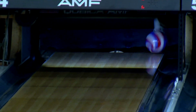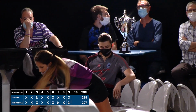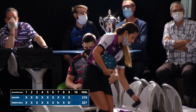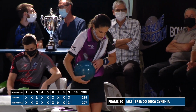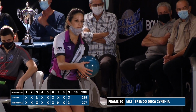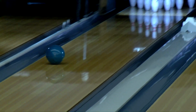Yeah, no problem on the 10-pin there for Cynthia. So her max now 255 with her handicap. And Valentin pacing at a 259 pace. So if she doubles here, she would force Valentin to just mark in the 10th. If she doesn't double, he doesn't even need to do that.